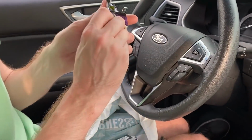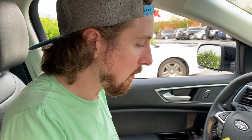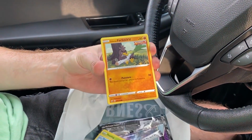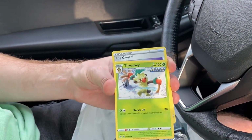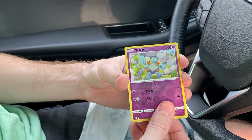Okay, here we go. None of us have pulled a holo rare. Nope. Wow. Okay. This is what happens when you pick out. I know. I got to let you just pick them all out from here on out. Here we go. We have a Darling, Sneasel, Galarian Farfetch'd, Furfrou, Venipede, Energy, Wacky, Fog Crystal, we got a Hat, Golett.